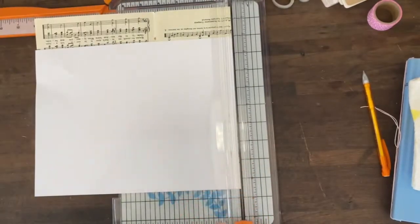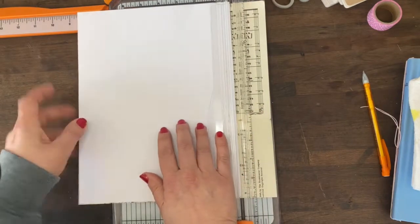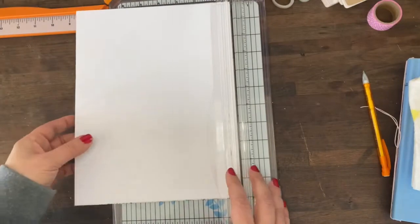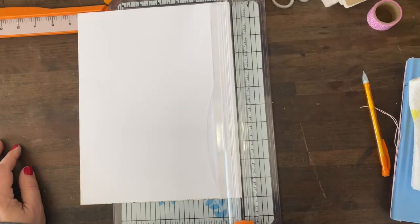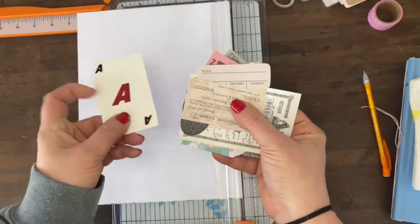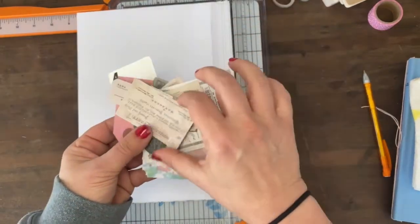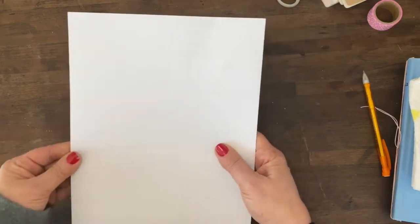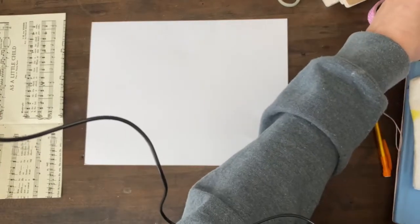If you want, you can save this for some other project. I tend to have a lot of this stuff. If it's something that is ephemera, which is kind of what this old sheet music is, other things that would be ephemera would be like your pages out of a book, any old postcards, or like this was a playing card, little things like this. These are reproductions from Tim Holtz, but you get the idea. It's anything that is found, and what ephemera is, the real definition is one of a kind. So they're found items, oftentimes vintage, and you can't get them again. So that is why it is called that.